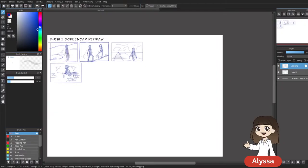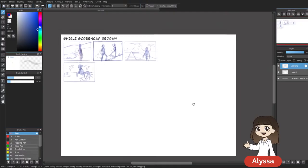Hi, party. Welcome to anyone coming in. I'm just adjusting my tablet. I have a couple of screen cap thumbnails. And yeah, we'll be doing a Ghibli redraw. So I will get started.